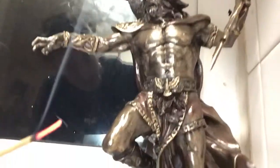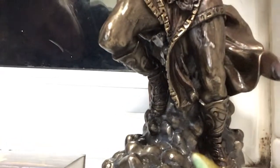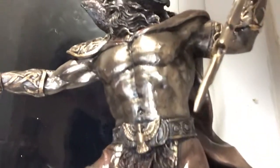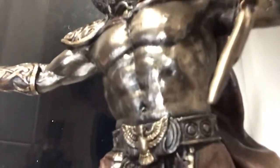I nearly lost him. There's my spiritual father, another statue of him as Zeus. You may not see the name on there clearly, but if I were to move a bit closer, perhaps you could see it. Maybe, I don't know, but anyway, you know who that is.